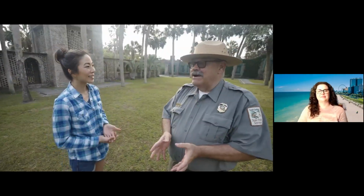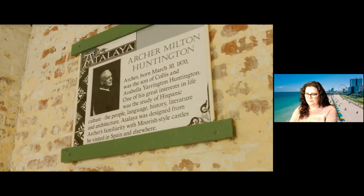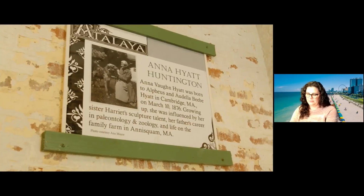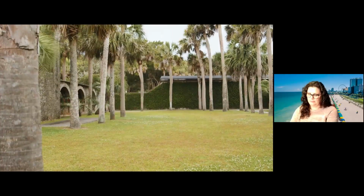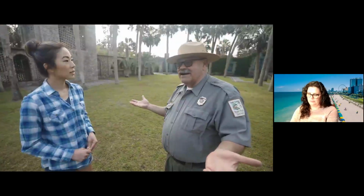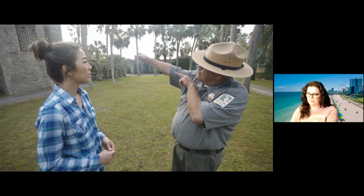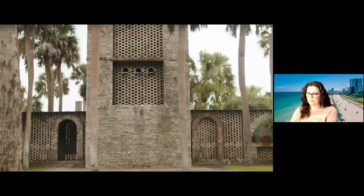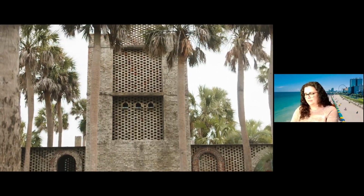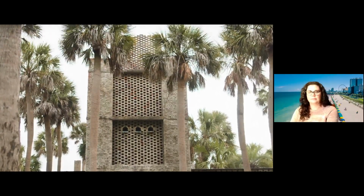So right now we are in Atalaya. This is our National Historic Landmark here at Huntington Beach State Park. This is actually the former winter home of Archer and Anna Hyatt Huntington, the people that the park is named after. Oh, amazing. And so one of the most common questions I get is, what is an Atalaya? What does Atalaya mean? So Atalaya is actually Spanish for watchtower, and it refers to the very literal centerpiece of the building. I didn't know Myrtle Beach had so much historical landmarks and history to it.